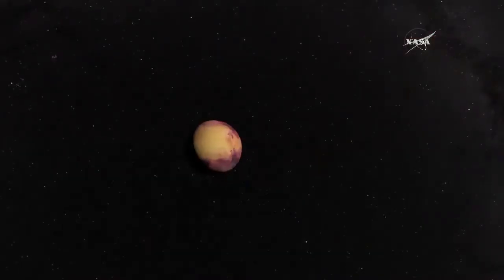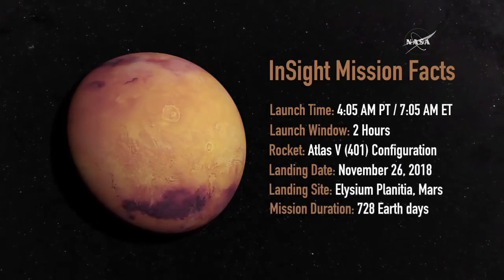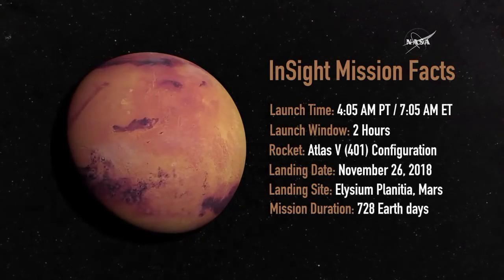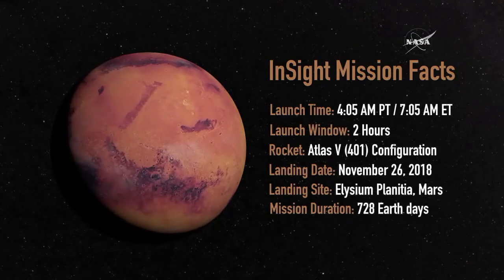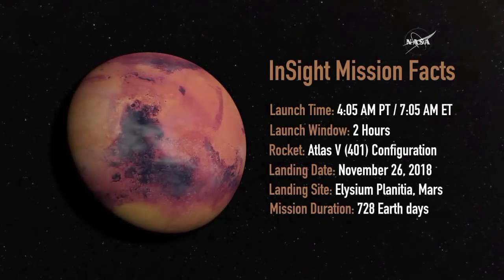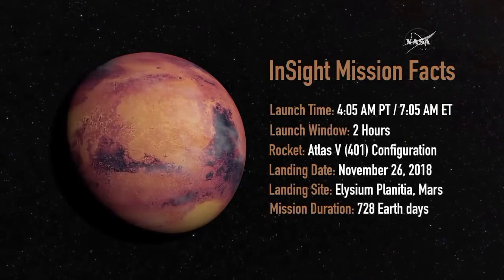InSight is flying on United Launch Alliance's Atlas V 401 configuration and has a two-hour launch window starting at 4:05 this morning Pacific Time or 7:05 Eastern Time. This means that the launch team has 2 hours to lift off from Space Launch Complex 3 at Vandenberg Air Force Base. InSight is set to land on November 26th in the Elysium Planitia region of Mars, which is about 373 miles from the Gale Crater, where NASA's Curiosity rover landed in August 2012.